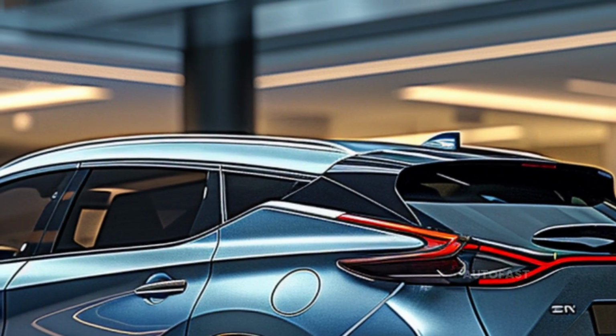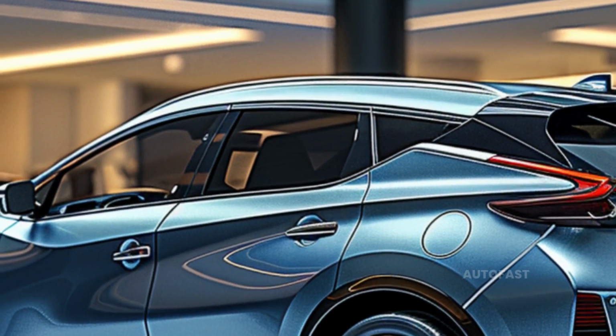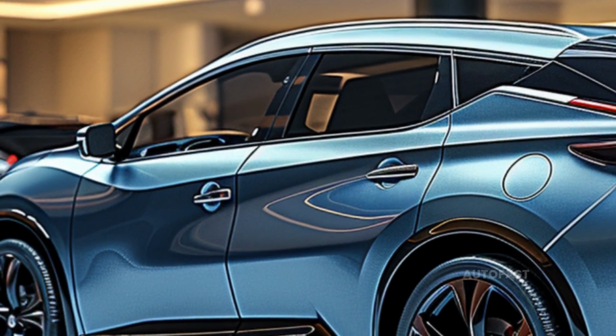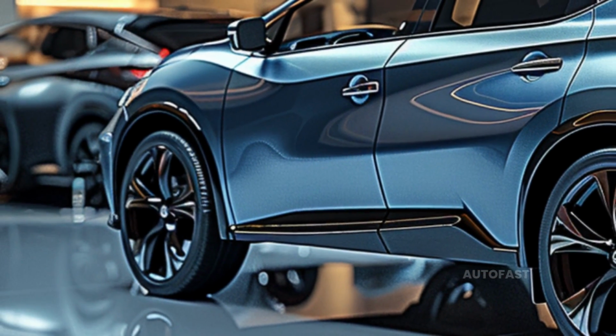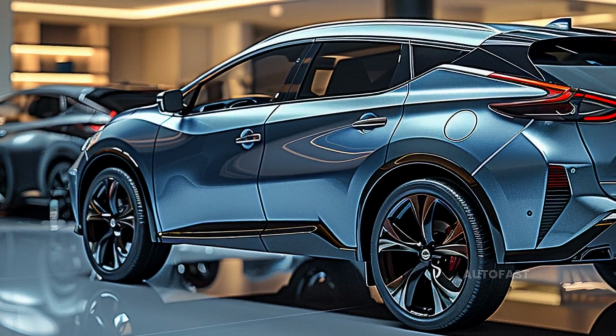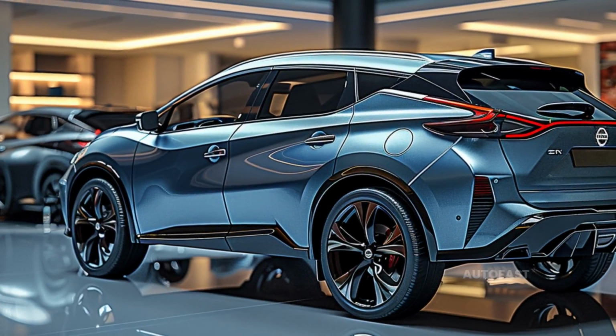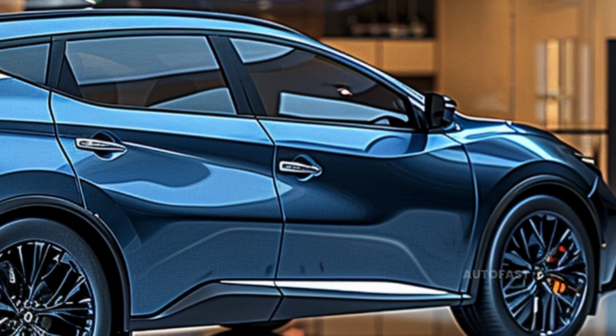In spite of the fact that we had anticipated that the next generation Murano will be released with an electric powertrain, it is evident from the exhaust vapors that have been captured in spy photographs that the SUV will be driven primarily by internal combustion from the launch of the vehicle. We will have to wait for an official announcement before we can be positive that Nissan is developing the new Murano to be able to handle either a gasoline engine or an electric vehicle powertrain.